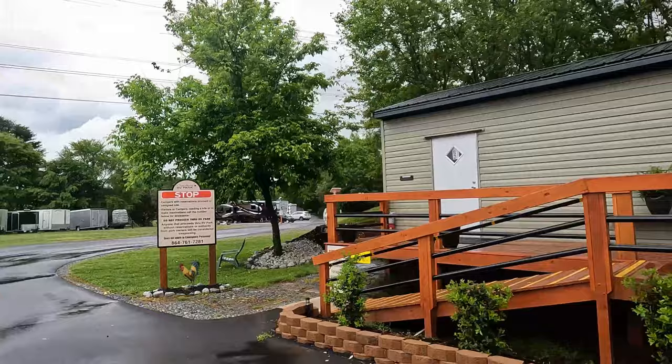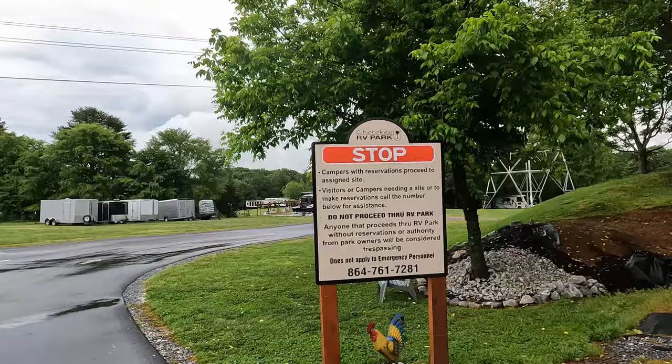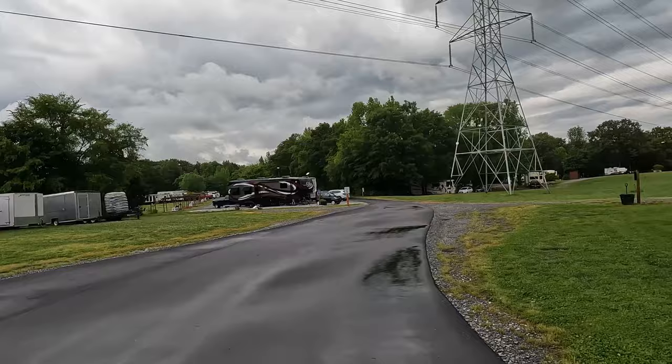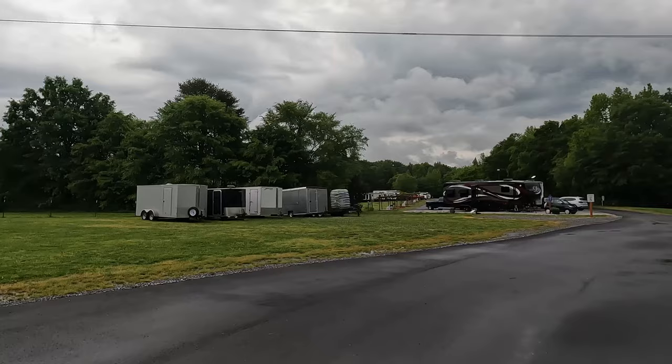You make a reservation, you get your information, and then you arrive and you go to your site. No fuss, no lines, no waiting. The roads are paved. There's a lot of green space. Some extra storage over here that's available if you have an extra trailer or something.